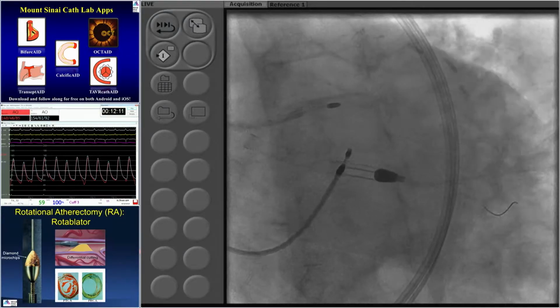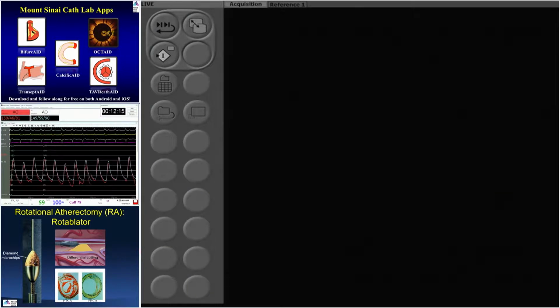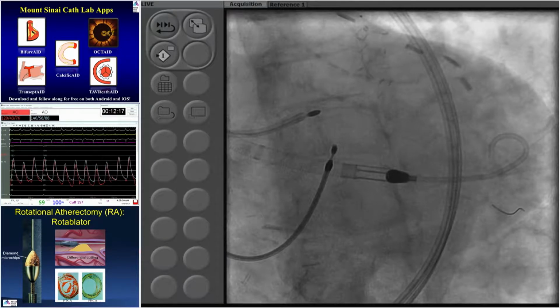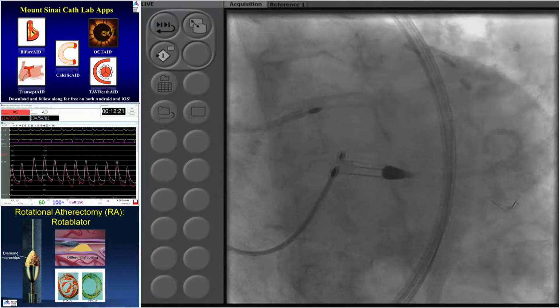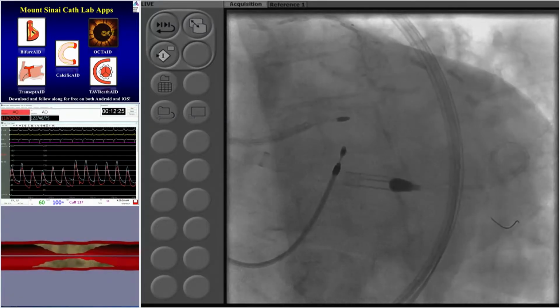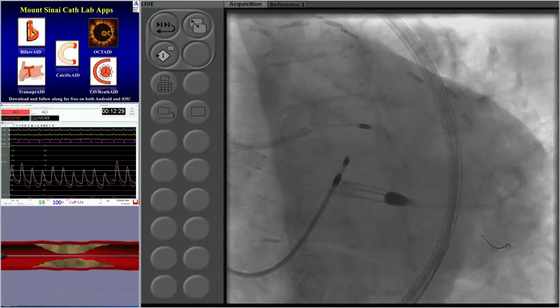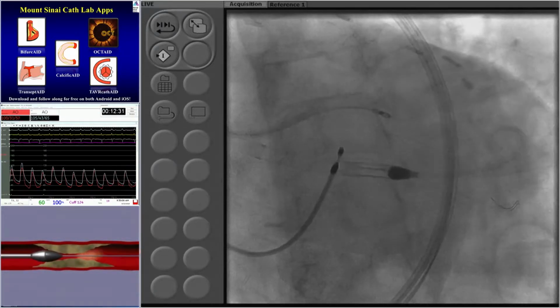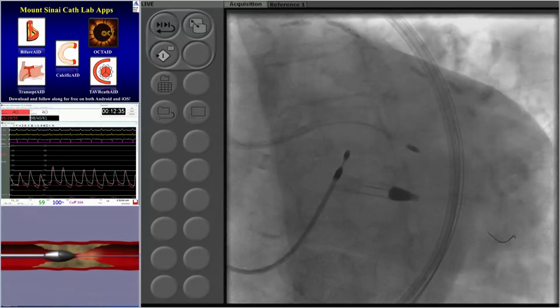I think the other thing that everybody wants to know is how do you choose the burr size? That's so controversial. You ask 5 different people, you get 6 different answers. So how did you choose the current burr size, Dr. Sharma? I would say very simple. You decide 1.5 or 1.75 based on the vessel size and the lesion length. That's it. That will take care of 95% of your interventions.